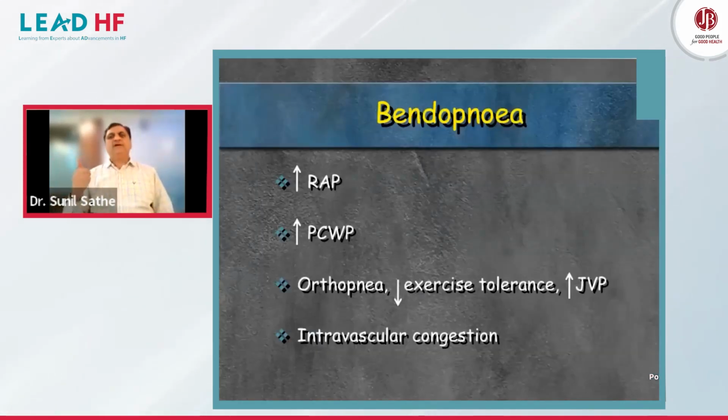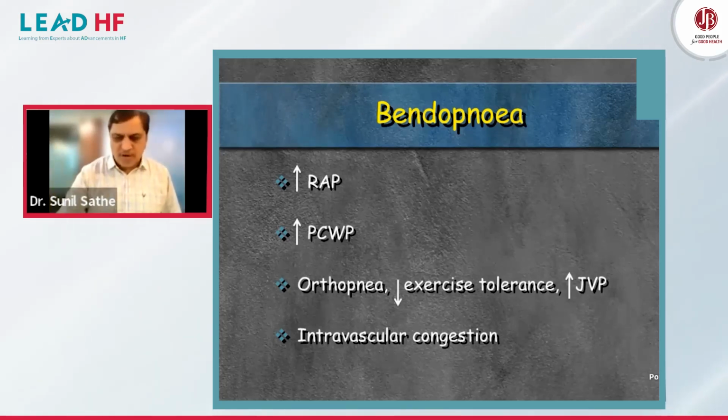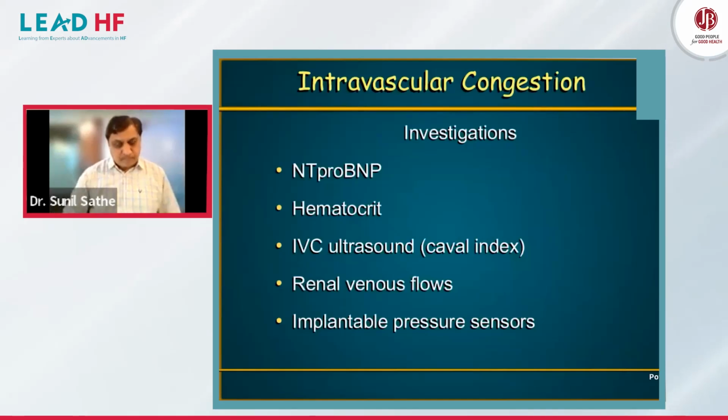Bendopnea has three causes. Number one, decongestive phase of congestive heart failure. Number two, severe pulmonary hypertension. And number three, severe central obesity. So this is one important symptom which you should ask when you discharge the patient, whether his symptom of bendopnea is decreased or increased. So that is why I've just shown you this clinical importance.